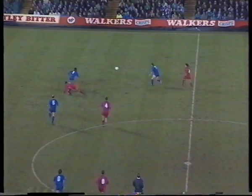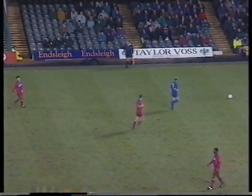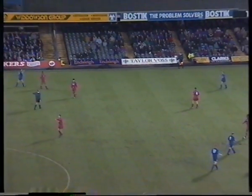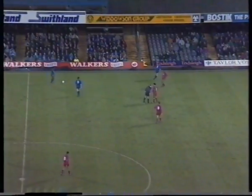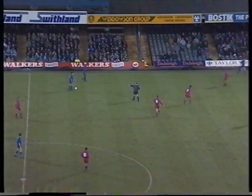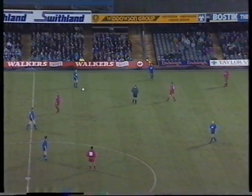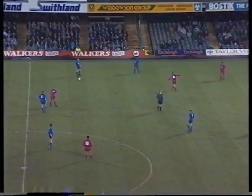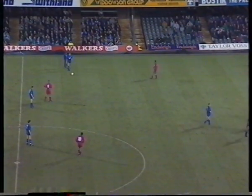Slice clearance there from Ward. Gets away with it. Good intelligent ball from Lewis. The reason Philpott wasn't after it was because Richard Shaw had got hold of his shirt. And I thought for a minute the referee wanted a word, but he decided against it. So Thompson will take the free kick.